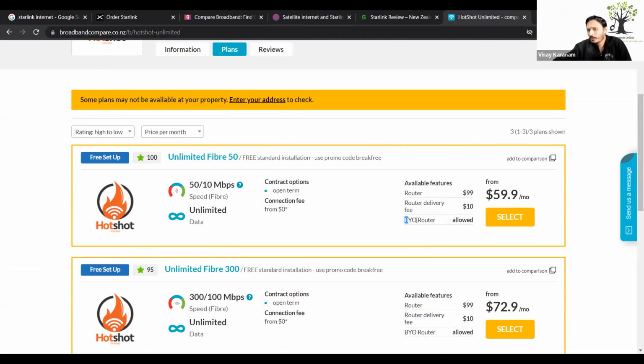And you can also bring your own router. That way it is absolutely very, very smooth. And the connection fee is free. So you don't pay anything for the connection, free standard installation, and done. That's it. And no contracts. You can leave this at any point of time.